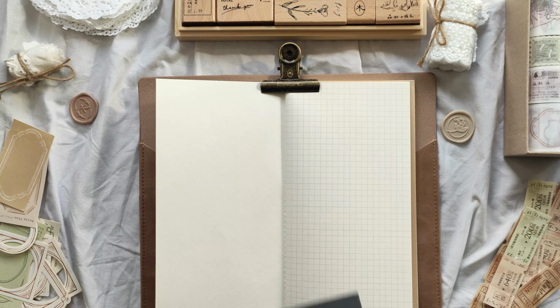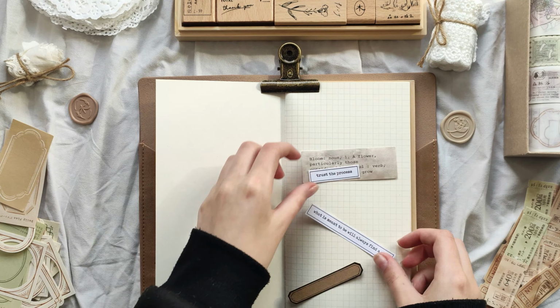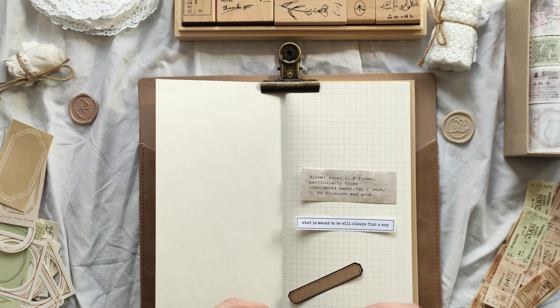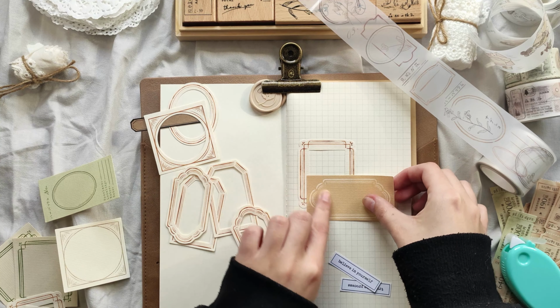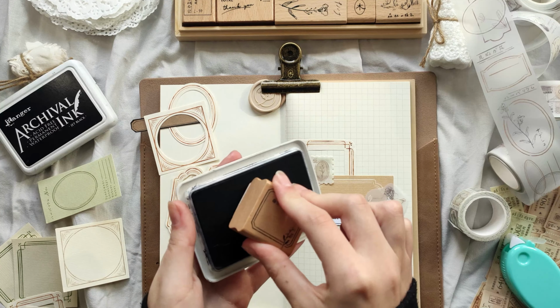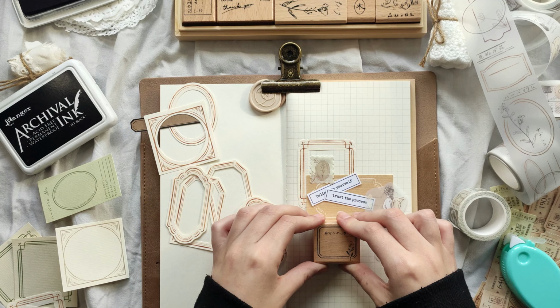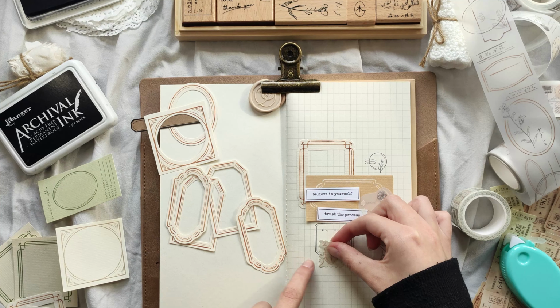For this cover page, I wanted to use everything in this collection. So I'm using some stamps, the washi tapes, and the paper ephemera. And I didn't really have an idea of what I was going to do for the cover page. I wanted something scrapbooking, vintage, and simple at the same time, but I didn't have a clear idea when I first started. So my process of creating something scrapbooking style is to just put some papers on my notebook and see if I like the results in putting things together.